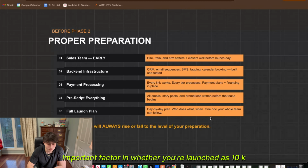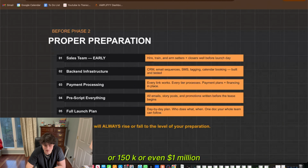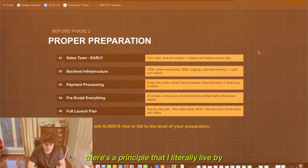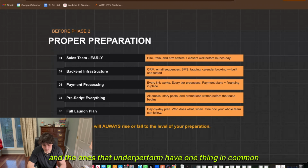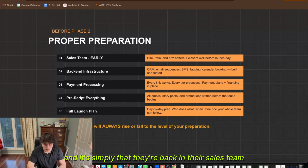And it might be the most important factor in whether your launch does 10K or 150K or even $1 million, right? And that's simply proper preparation. There's a principle that I literally live by, and it's that you will always rise or fall to the level of your preparation. Always. I've run a ton of launches, generated millions of dollars, and the ones that underperform have one thing in common, and it's simply that their back end, their sales team, their whole launch plan just was rushed and wasn't ready, right?